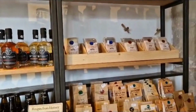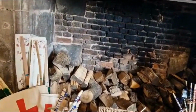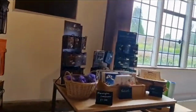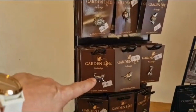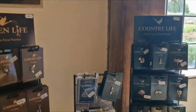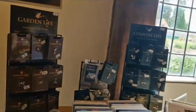Damsons. Oh yeah. Kids will be happy with them, wouldn't they? Crusader. Lots of books. What have we got over here? Country Life. The bags. Oh look, that's quite cute. Little pussycat. Triquetra there. Oh, it's lavender, I can smell. It's made of pewter.